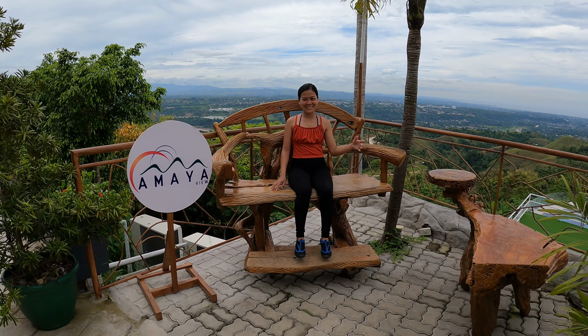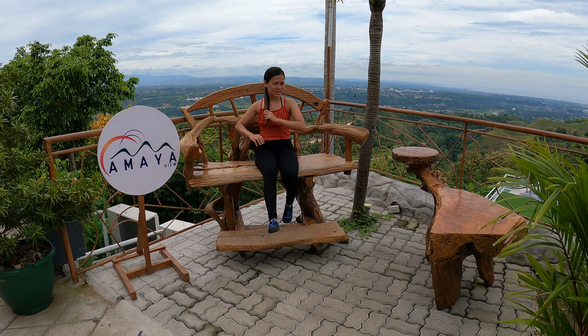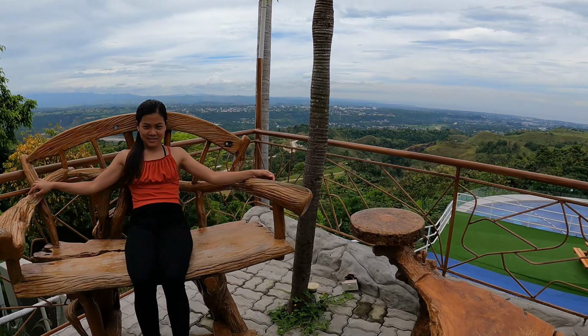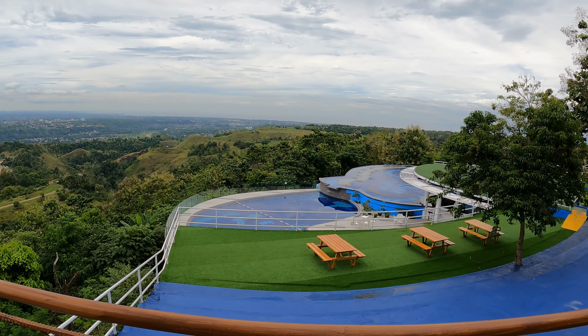Approximately 6 kilometers from downtown CDO is Amaya View. This is located at the highest peak in the city of Golden Friendship. It was a beautiful view of the downtown area and other mountains from on top of this location.